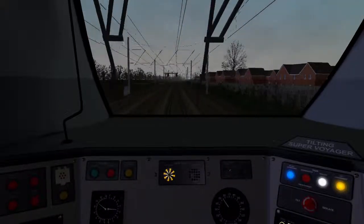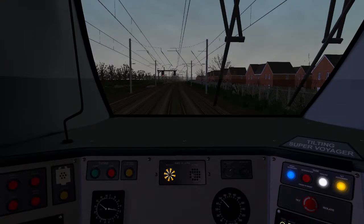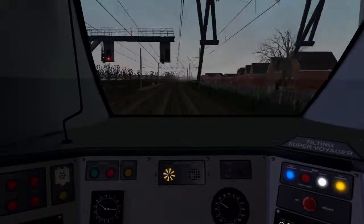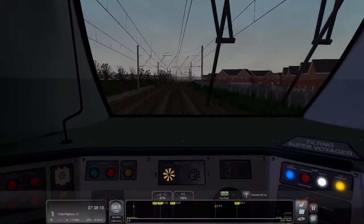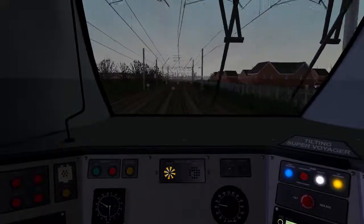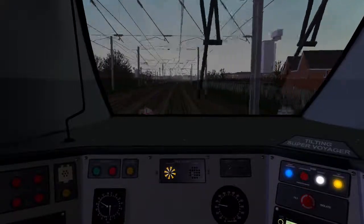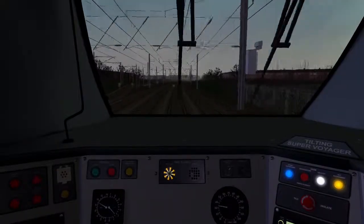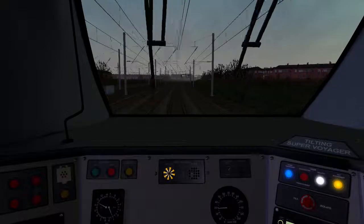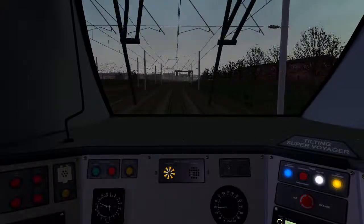Why are these signals working? And the frame rate's gone. And it's back. I think I'll just assume that when it's single yellow I'll stop at the next one. Speed limit is 100, then it immediately goes down to 90, and then immediately down to 60. What's the point in that? I can't quite see the next signal. Oh, it's yellow. I think the speed limit going into York will be 40.